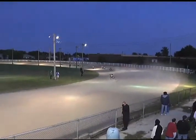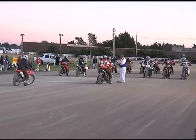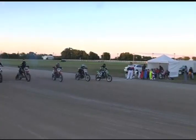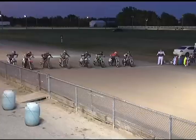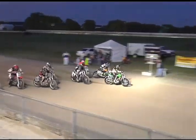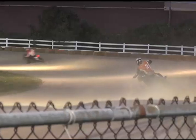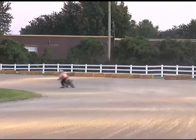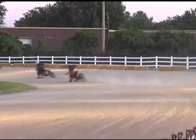Flat tracking is very cool, very exciting. It's probably one of the most cost-effective ways to go motorcycle racing. It's just very cool for the fans. You get to see the whole track at once. They basically race around a horse track. You can sit there and see everything happen, all the action in front of you, almost like a NASCAR race. There's always some exciting spills and great passes. So flat track, very talented bunch of guys, very competitive.